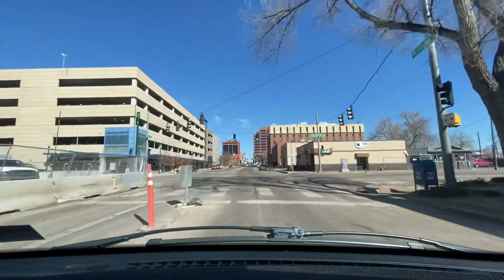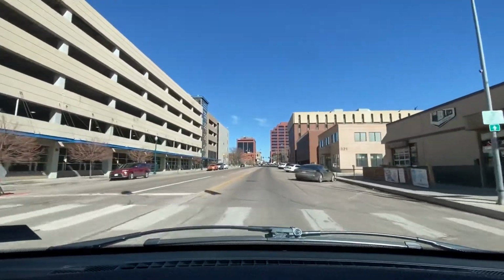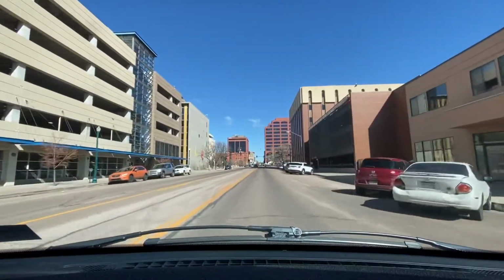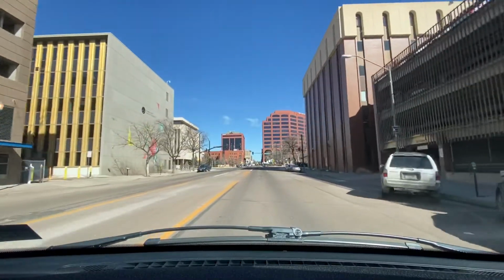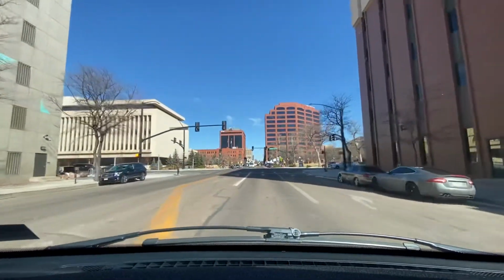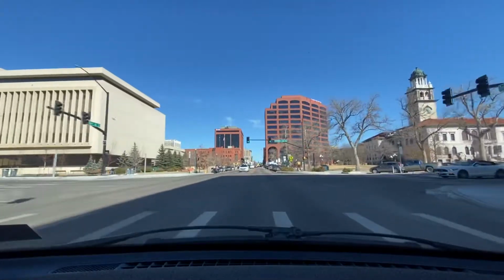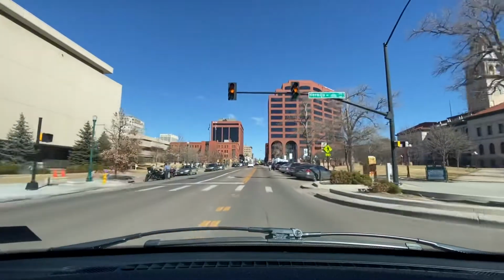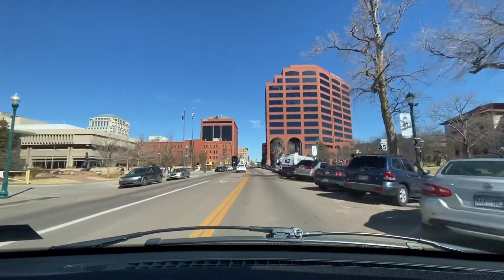We're approaching Costilla. Tejon and Costilla. We're driving closer and closer to downtown, the epicenter of the skyscrapers and the high rises. We got El Paso County Office of the Sheriff on my left-hand side. We're approaching Vermijo Ave. We just crossed Vermijo Ave. We have a motorcyclist on our left.